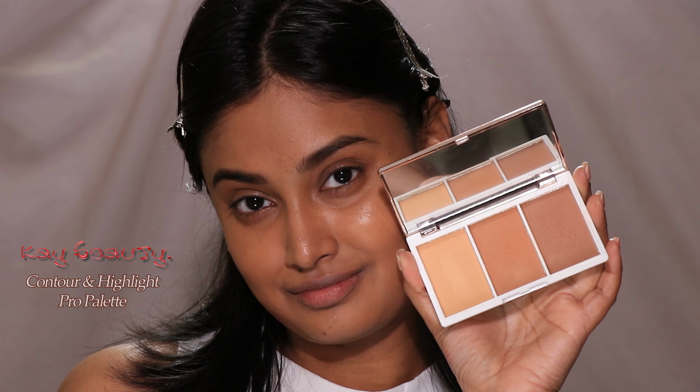I don't want to look too pale. A clean structure is also non-negotiable for me. My face has to look snatched, and the bronzer-like hue you get along with contour is just a nice addition, which I love. Today's contour is from the K Beauty Contour and Highlight Pro Palette.